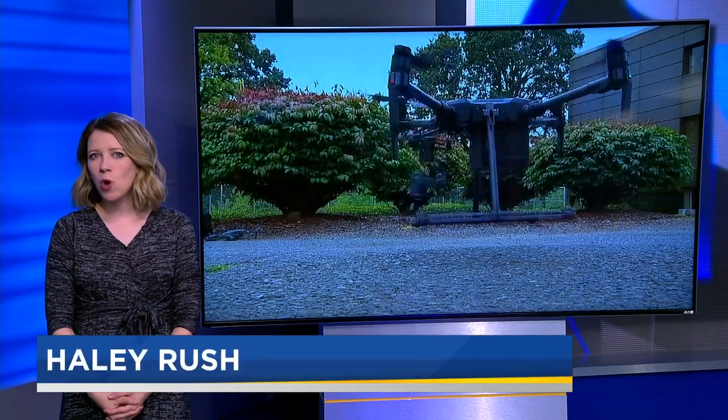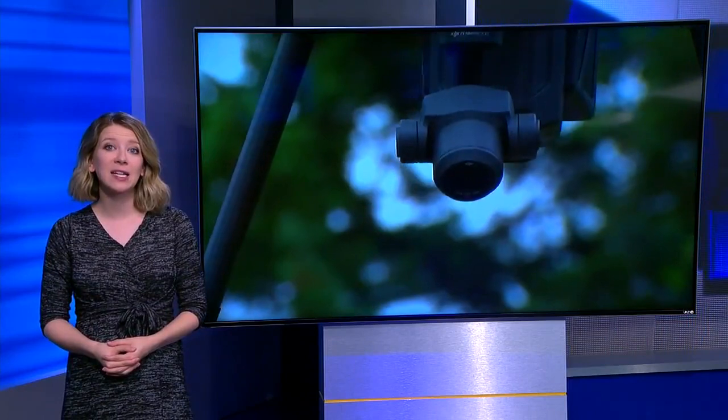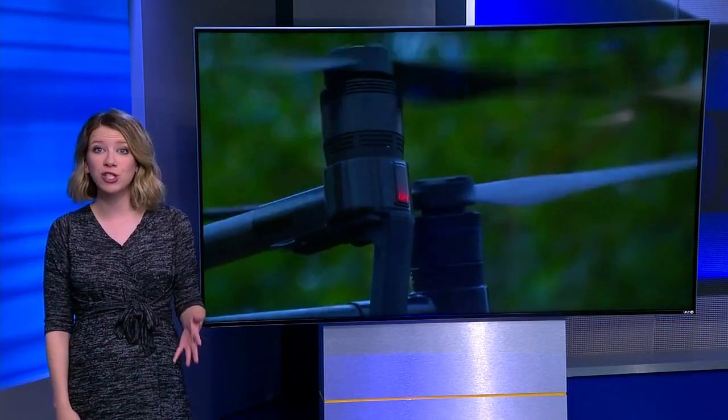We're talking about drones, a massive fleet of them. Washington State Police have more than 100. They don't know for sure, but think it could be the biggest fleet in the country. They're using them to speed up investigations and clear traffic jams faster by deploying drones all across Washington's I-5 corridor and beyond.